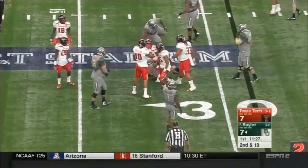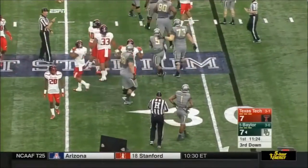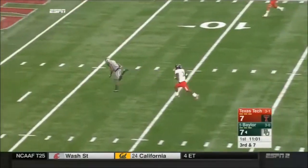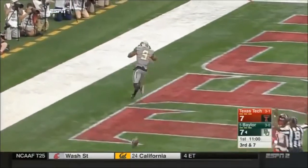Here's Johnny Jefferson, their number 2 running back. He's inside the 30-yard line. Something we've never seen before. Caught his only pass last year as Cannon makes the catch here and scores. Touchdown Baylor.